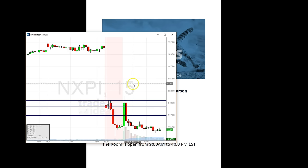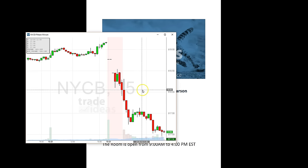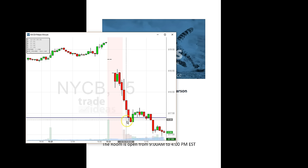I also traded, quick trade in NYCB, which was a bit of a crazy one. This was actually alerted on our AI channel. I think the trigger was right around here at 1750 or so. I got in a little bit late and took the short at 1740. I didn't think this one would be a very dynamic trade, so this is what actually happened. I exited the trade at 29.